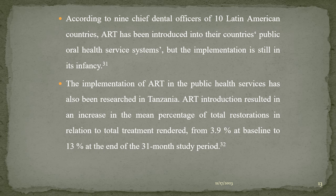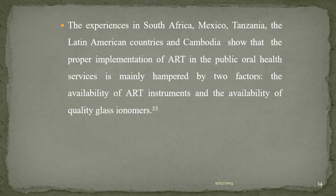The implementation of ART in the public health services has also been researched in Tanzania. ART introduction resulted in an increase in the mean percentage of total restorations in relation to the total treatment rendered from 3.9% at baseline to 13% at the end of the 31-month study period.